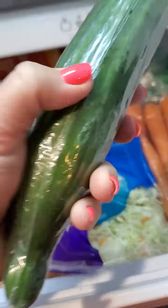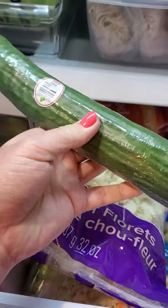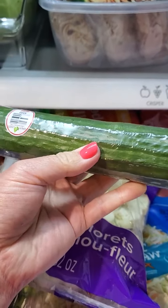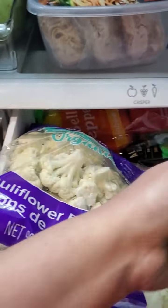These are English hothouse cucumbers. I love these, especially if cucumbers tend to give you a little bit of indigestion. These don't, because they were designed to not have the seeds. The seeds is what gives us indigestion with cucumbers.